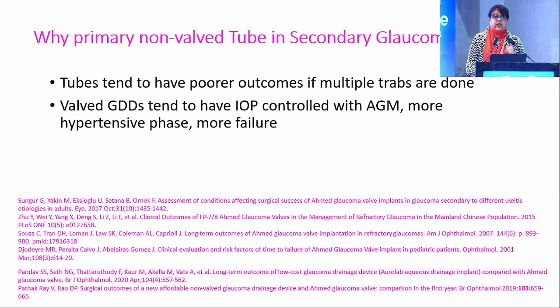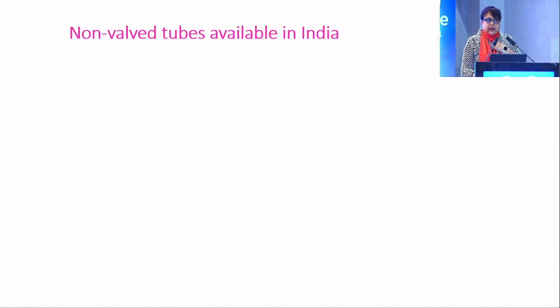And valved GDDs, like the Ahmed glaucoma valve, the uptake of it is quite a lot in our country, but non-valve, not many people are doing. They tend to have IOP which is controlled again with AGM, anti-glaucoma medication, and there is a talk on ocular surface disease, and more use of anti-glaucoma medications is causing ocular surface disease, red, watery, teary eyes, which we are ignoring. These are the causes for failure of any future surgery. So more failure is expected from valved GDDs.